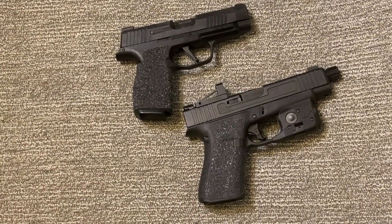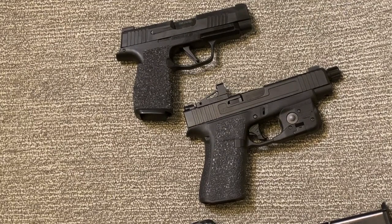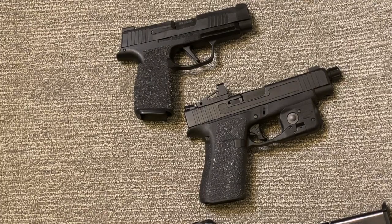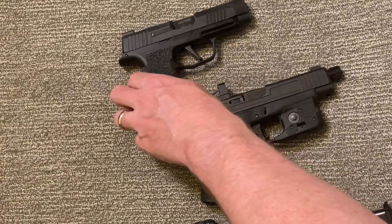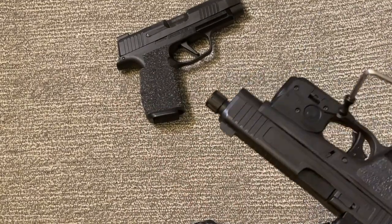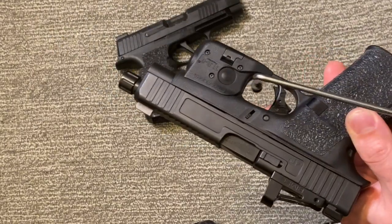Right, so we're gonna test the trigger weight of these particular two handguns, the 365xl and the Glock 48. And while we're doing that, I'm going to talk to you a little bit about that amalgamation, that ball of wax, whatever you want to call it, that I mentioned when it comes to the Glock 48. I'll kind of not bury the lead, but throw it right into the mix.